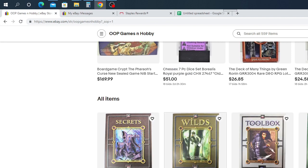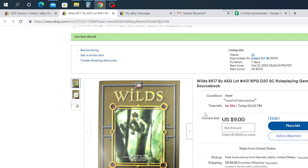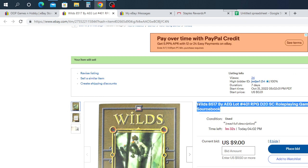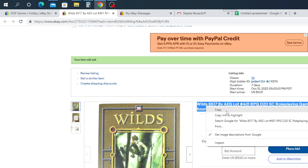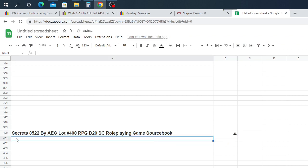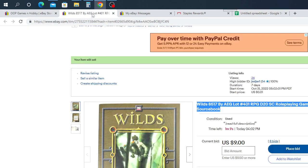Which would be the Wilds. Don't know too much about this book, not a lot of interest in it so far, but $9 isn't bad. I think that's a pretty good deal for a D20 book. These aren't really collectible as of yet. They still have tons of gameplay, of course, but I wouldn't put them in the collector realm just yet. So I'm going to copy that. 401. Paste. Where's the price? Go back. 1 minute and 5 seconds.